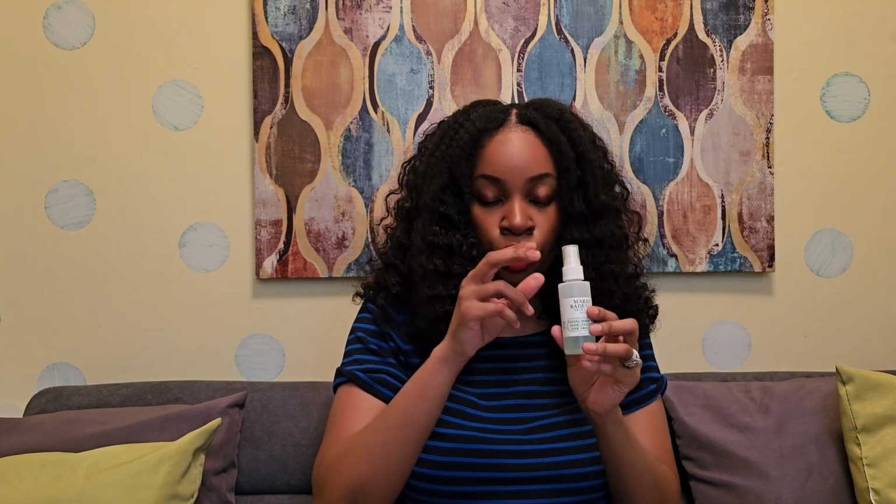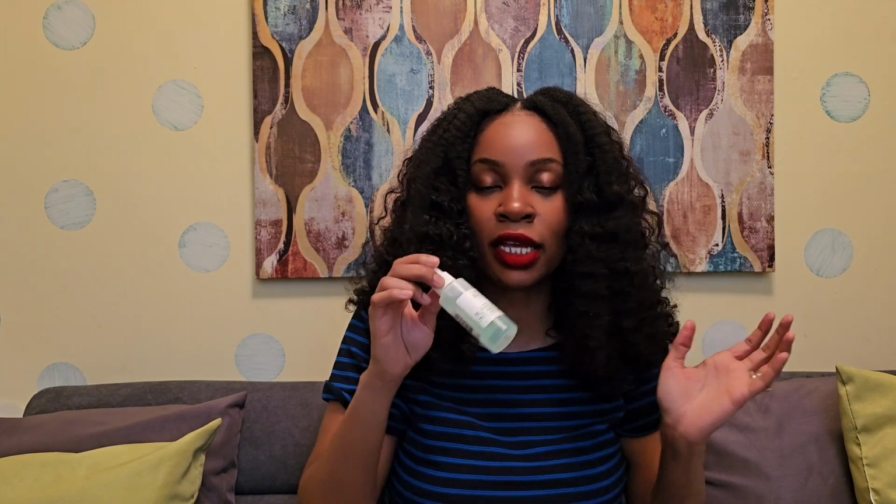I also have the spray. Now the spray, I have the facial spray with aloe, cucumber, and green tea. I love the spray as well. They come in 3 variations. Anyone will do. I just love the smell of this a little bit better than the other 2, but whichever one's on sale, that's the one I'm going to pick up because it works well with the system.